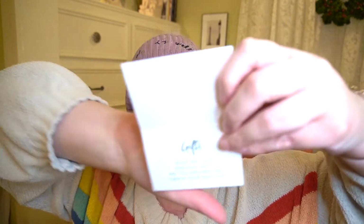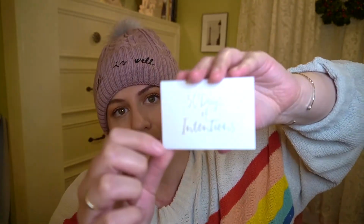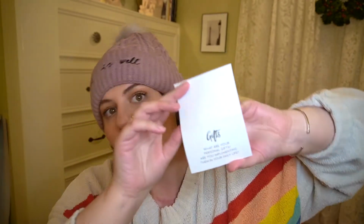All right, and I'm going to pull one out to give you an example. I'm not exactly sure if they're in any particular order. First one that I did pull out. So little cards like this. So this would be great if you wanted to do them yourself, but I also think it would be really cute to give these to other people. And so you have 30 days of intentions, and then you have a question. So the one that I pulled out falls under gifts. What are your personal gifts? Are you implementing them in your daily life?